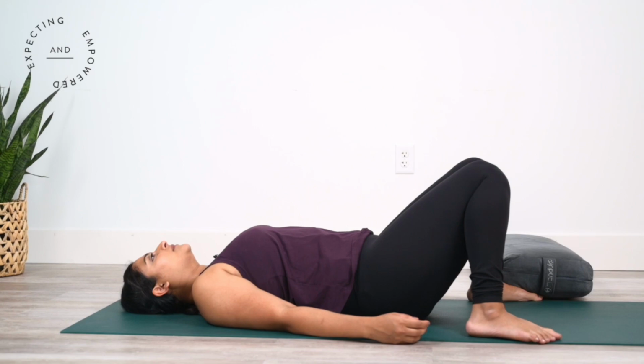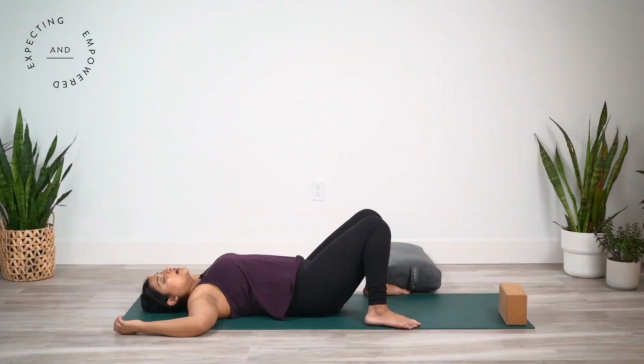If you feel comfortable here, you can take your shavasana in a passive rest pose. Or if you want to, you can turn over onto your side for a side lying shavasana. Deep breath in through the nose. Release it through the mouth.